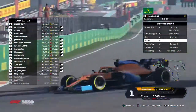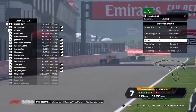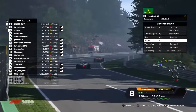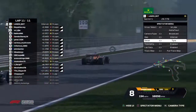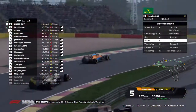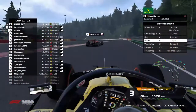But could we see a battle for the lead on the final lap? Landobot leading, Royal Harvey in second and closing the gap rapidly, even before DRS. He must have a lot of ERS to deploy, and he has used all of that up now. But if Landobot can preserve a bit more, which it looks like he's managed to, he might be okay. He's got enough of a gap there to hold on to the lead at the end of that DRS straight. Royal Harvey is attacking right now and going a bit too much there.